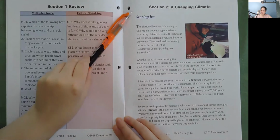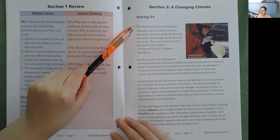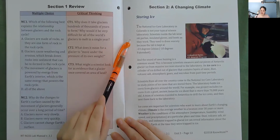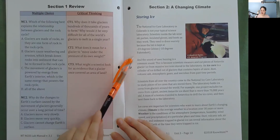Section 2. A changing climate. Storing ice. The National Ice Core Laboratory in Colorado is not your typical science laboratory. Scientists inside the lab wear ski parkas, insulated gloves, and boots as they work. They need to dress warmly because the lab is kept at negative 23 degrees Celsius, or negative 10 degrees Fahrenheit. And the sound of saws buzzing is a common sound.